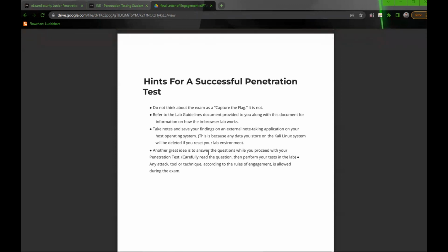So another great idea is to answer the questions while you proceed with your penetration test. Carefully read the question, then perform your test in the lab. Any attack tools or techniques according to rules of engagement is allowed during the exam. Okay.